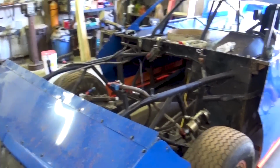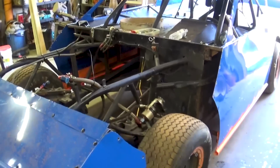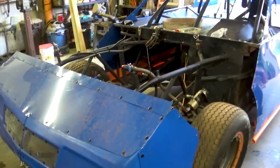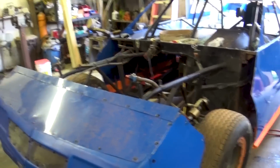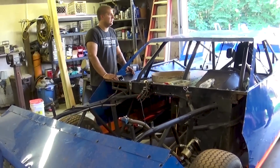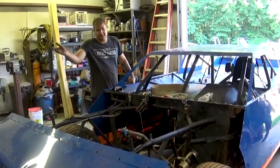Okay, so as you guys can see, things did not go as planned. We tried to pull the transmission out without taking the motor out. That just didn't happen. It was getting a little sketchy. It wasn't coming out. We couldn't really get leverage under there to pull it out. And something popped under there and made a nasty little noise. So we just said, you know what, we'll just pull everything.